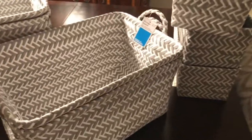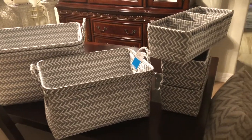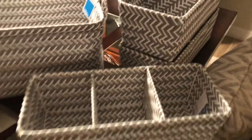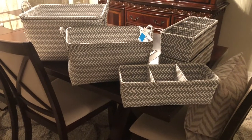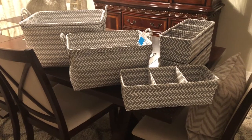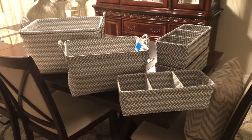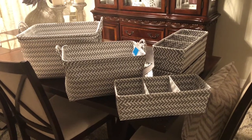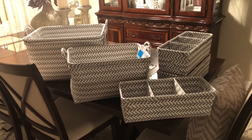I'm gonna kind of place them next to each other so you guys can kind of see the different sizes of the containers. And for the larger baskets, I'm planning on putting in my blankets and some extra curtains. And then the medium-sized ones, I'm going to put face towels and washcloths. And then, like I said, the smaller rectangular ones, I'm going to put oil care and body wash and things like that in those. So let's get started, you guys.